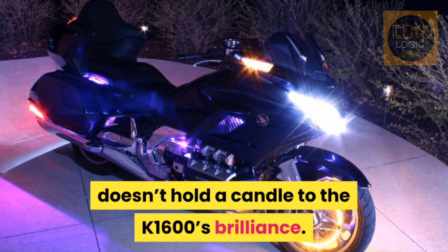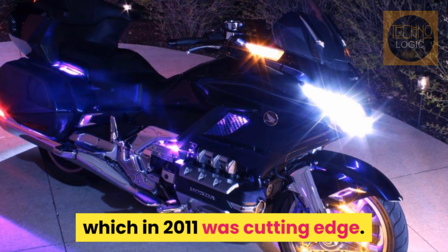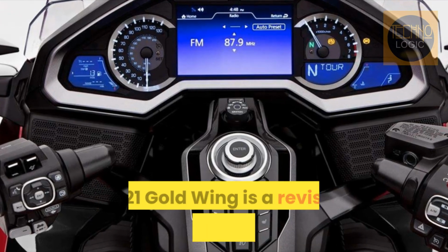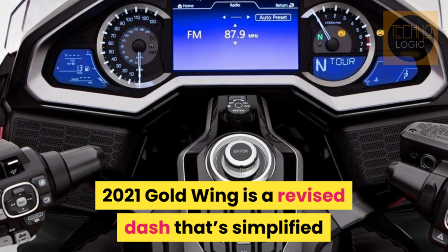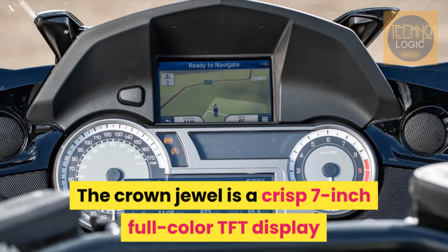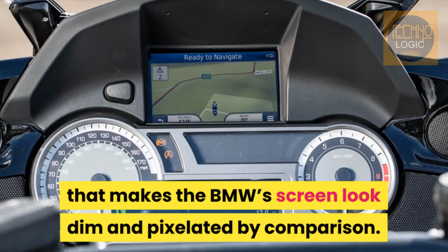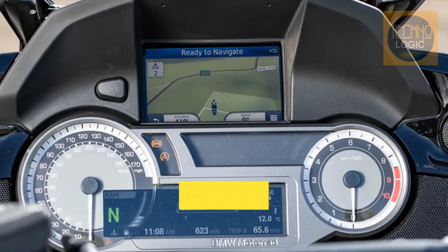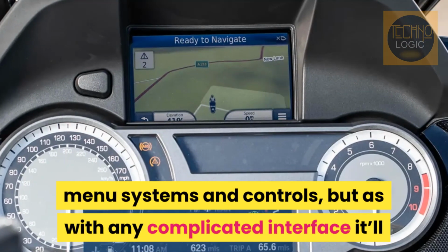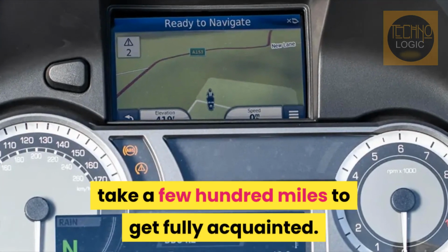The Goldwing's LED headlight is strong, but, to borrow an old phrase, doesn't hold a candle to the K1600's brilliance. Where the BMW falls behind is the dash, which in 2011 was cutting edge. However, one of the most significant changes for the 2021 Goldwing is a revised dash that's simplified and significantly more sleek than the previous setup. The crown jewel is a crisp 7-inch full-color TFT display that makes the BMW's screen look dim and pixelated by comparison. Both bikes have equally vast and equally intuitive menu systems and controls, but as with any complicated interface it'll take a few hundred miles to get fully acquainted.